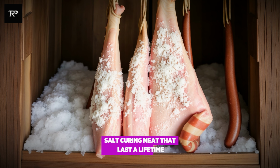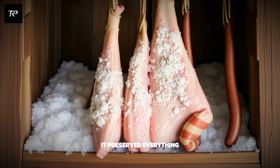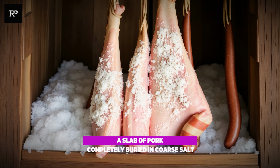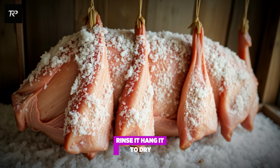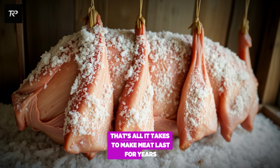Meat that lasts a lifetime. Before refrigeration, salt was gold. It preserved everything. The Amish still use it like their ancestors did. A slab of pork completely buried in coarse salt. Weeks later, they pull it out, rinse it, hang it to dry. That's it. That's all it takes to make meat last for years.